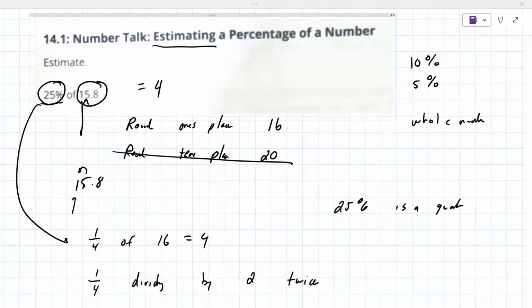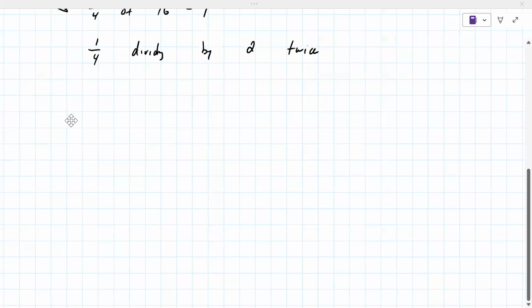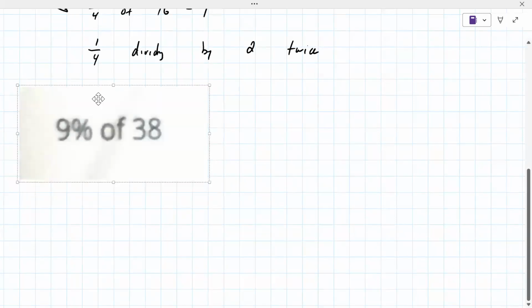As usual, I would love to give you more like that one, but they transition to a different type of problem for the next one. 9% of 38. So nine's kind of a bad number, and so is 38. Like 9 doesn't go into 38. 38's not really nice. 9% isn't really nice. What would you say 9% is near? What's a nearby number that could be considered nice?